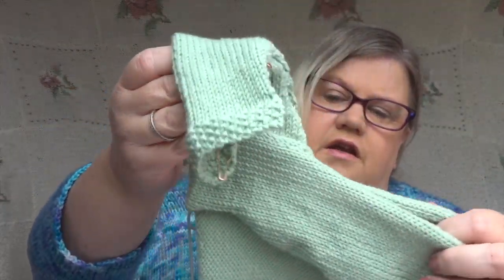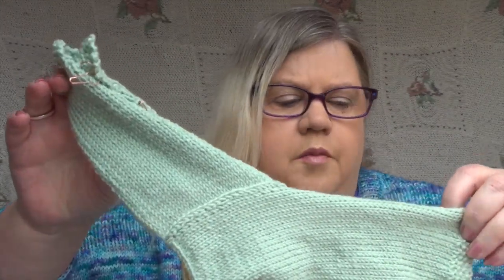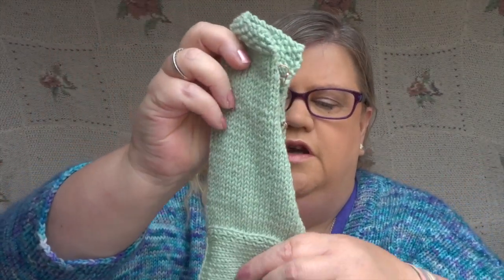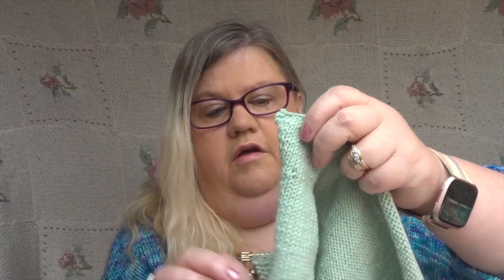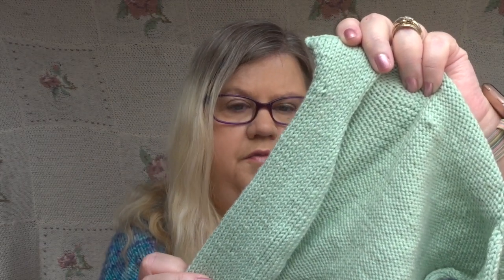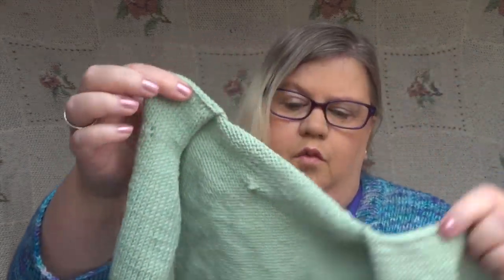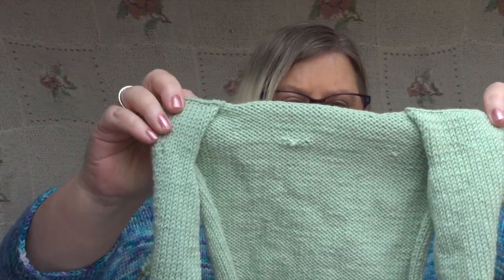But as you can see, I have started piecing this together. Normally I would block the pieces, but I decided I might as well start sewing it together, and then I will block it once it's finished. Yeah, and I love it. Such a pretty colour too. So I'm waiting for the yarn to finish that one.